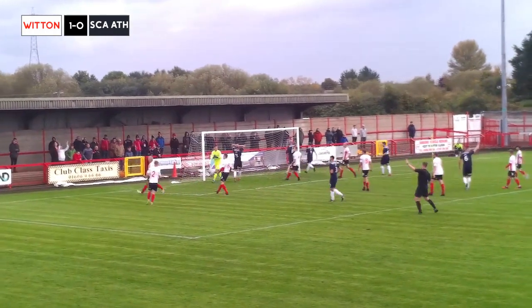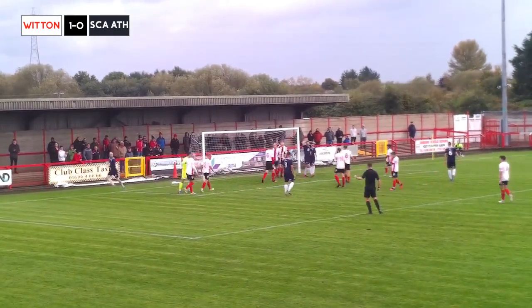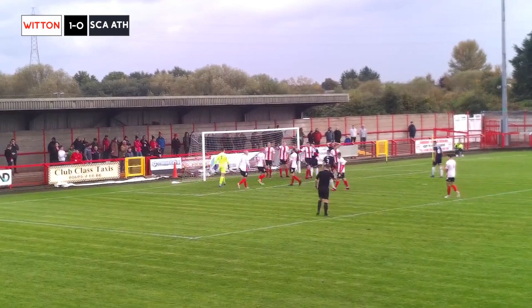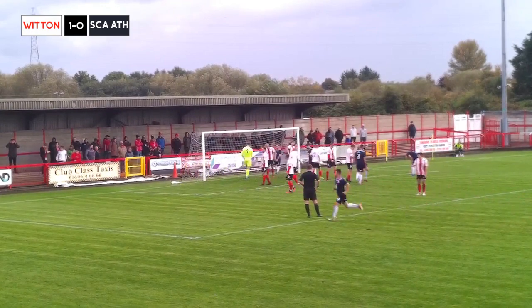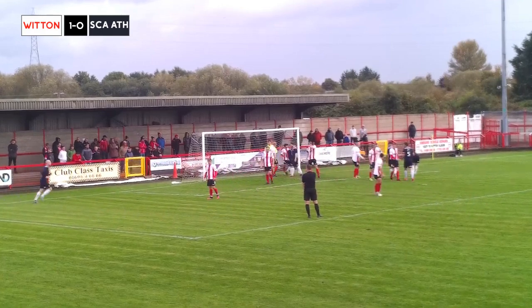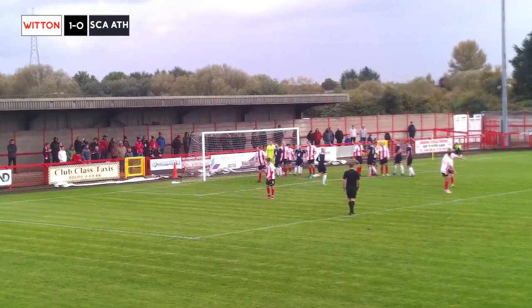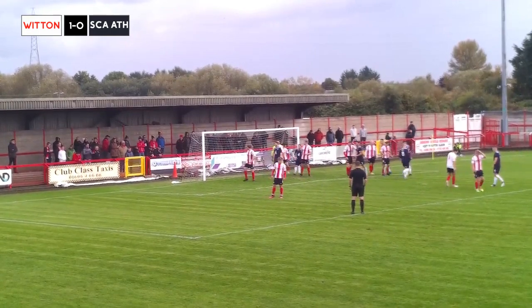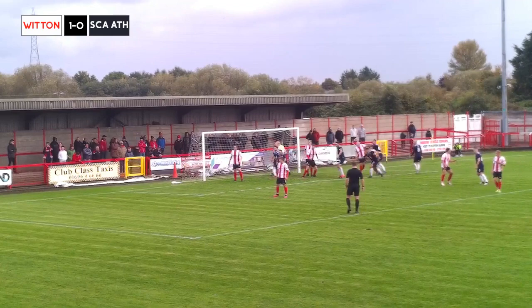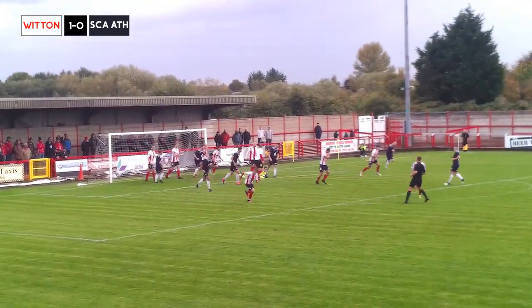Scarborough. Oh, good header. Good defensive header. Clears it for a corner. Still Witton 1-0 at this time. Good take by the keeper.